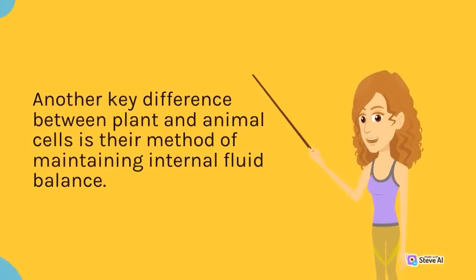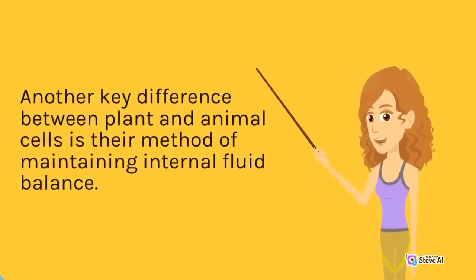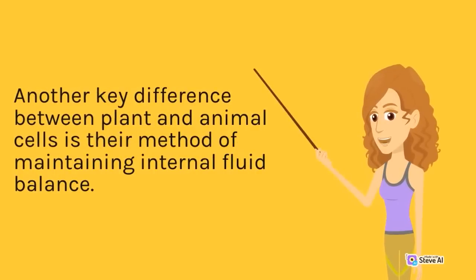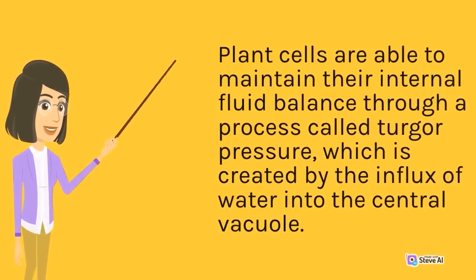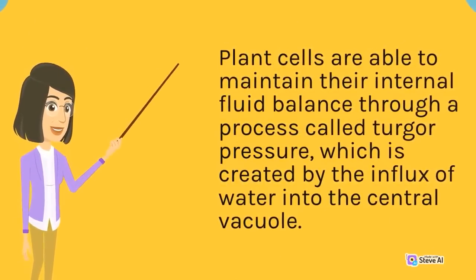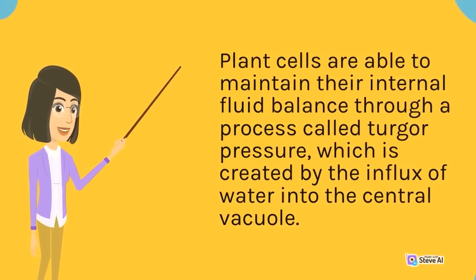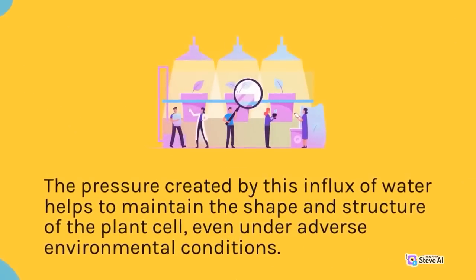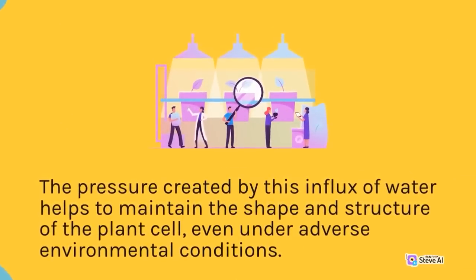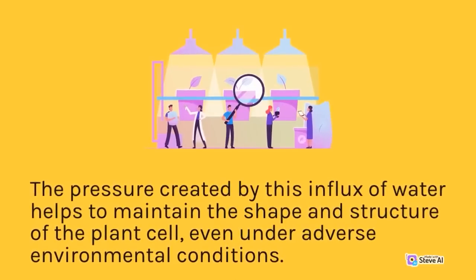Another key difference between plant and animal cells is their method of maintaining internal fluid balance. Plant cells are able to maintain their internal fluid balance through a process called turgor pressure, which is created by the influx of water into the central vacuole. The pressure created by this influx of water helps to maintain the shape and structure of the plant cell, even under adverse environmental conditions.